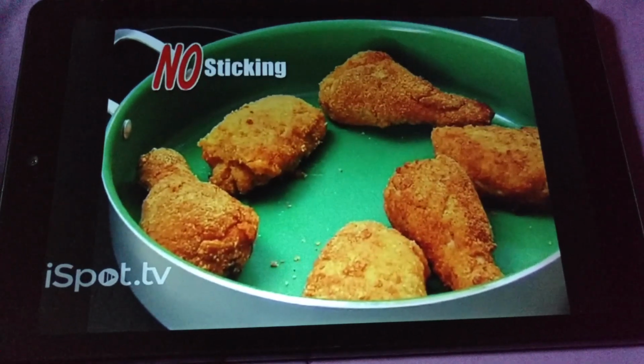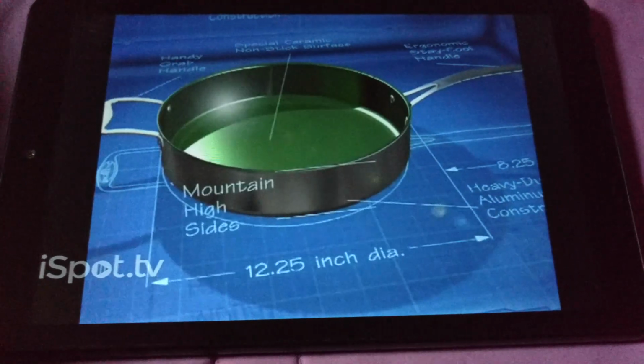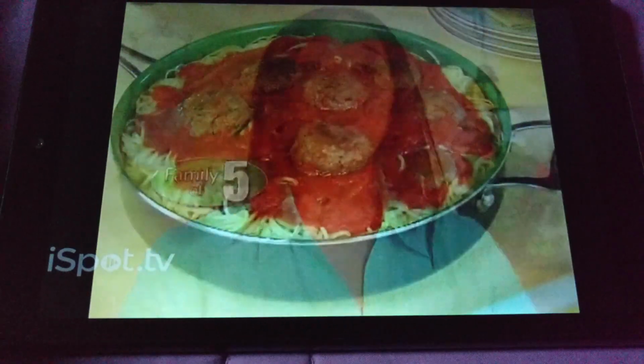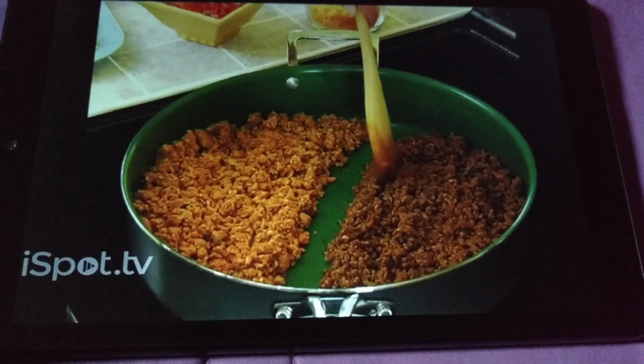No sticking. The reason? High-quality aluminum, ceramic, and our new mountain-high sides to create a cooking breakthrough you'll use every day. I make entire meals for my large family. I love this pan. On taco night, it was amazing because I was able to cook beef tacos and chicken all in the same pan.